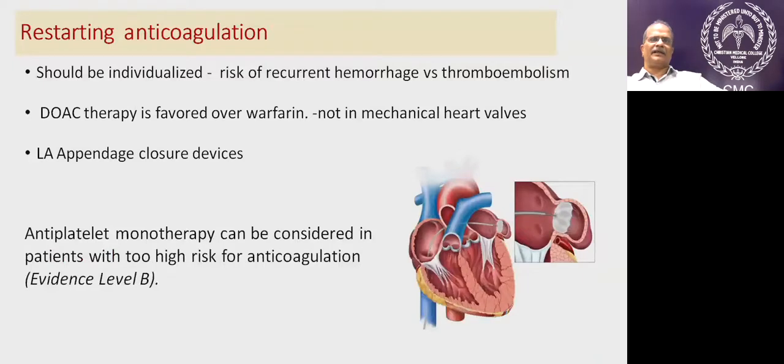Now, what about restarting oral anticoagulation? Some patient has atrial fibrillation. He was on warfarin. Now he has come to you with the ICH. So when do you restart your oral anticoagulation? You should individualize the patient. You should assess the risk of recurrent hemorrhage versus thromboembolism. And if at all you are restarting anticoagulation, you have to make sure you start a direct oral anticoagulant like dabigatran, apixaban or rivaroxaban over warfarin, because studies have shown that all these direct anticoagulants have less chance of intracranial bleed compared to warfarin.